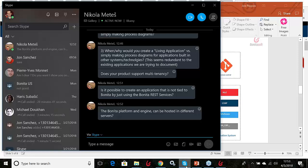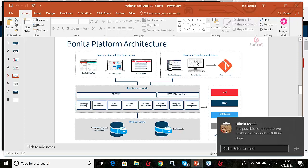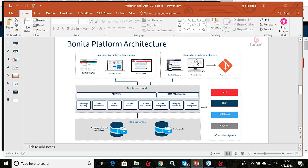The Bonita platform and engine can be hosted on different servers. The design time will actually be local to your developer's laptop or desktop, so they'll have a complete environment. They'll have the studio, and they'll have a server where they'll be running their application. This server, you could have a dev, test, QA, and production server remotely. So yes, you can have them on different servers. The databases themselves can be on different boxes as well.